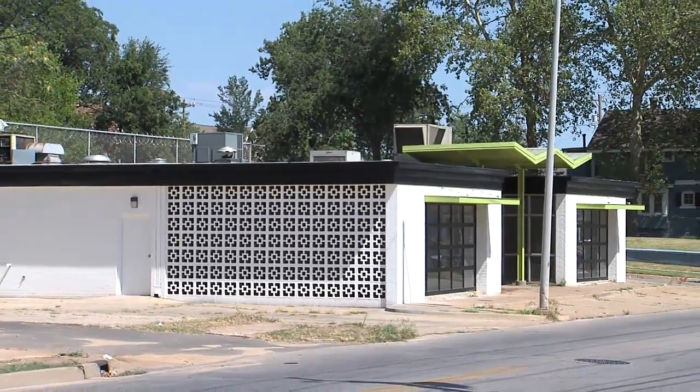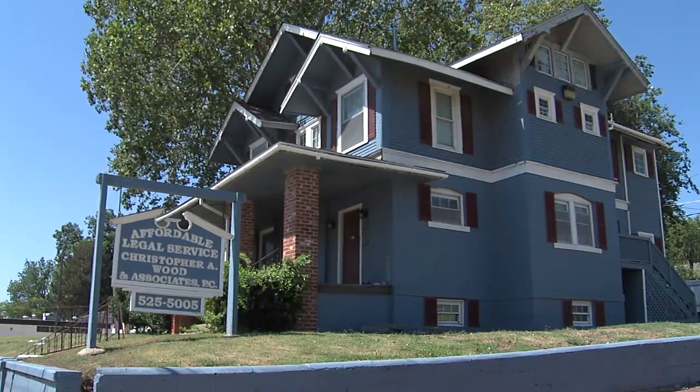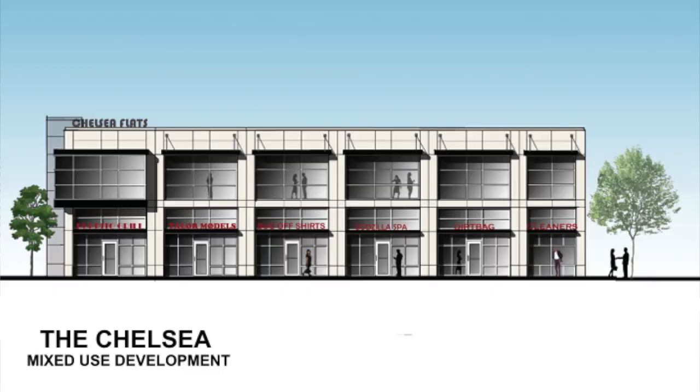After we decided to build a pretty big building here on the Chelsea, we needed more land, and so we bought an attorney's office right to the south of it, and on that piece of land, we're putting a 6,000-foot retail center. Behind it is a 2-story parking garage. Above the 6,000 square feet, we'll have 4 1,500-foot lofts.